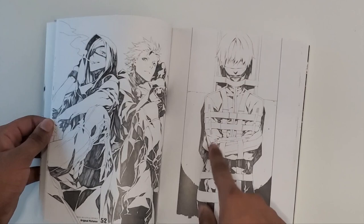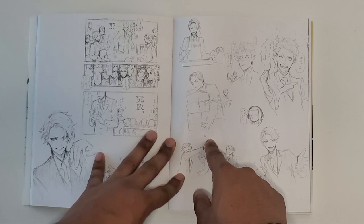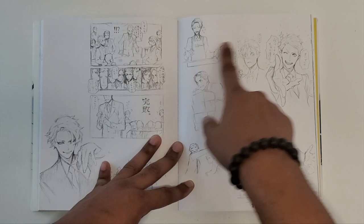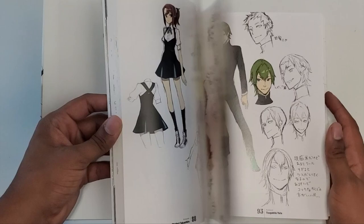Not for the complete images you see online, not for the complete images you find with a quick Google search. More often than not, these sketches will not see the light of day. You have to get the art book to see anything like this. Sure, some might be on Twitter and things like that, but more often than not, if you want to see the inside scoop, get the art book. And like I said, support your favorite artists.